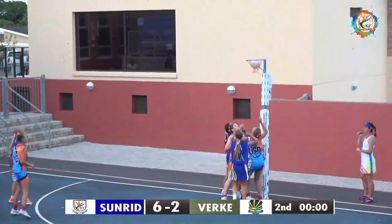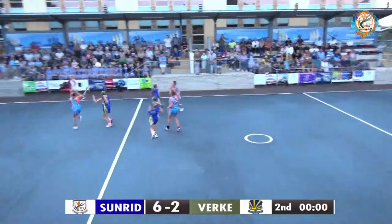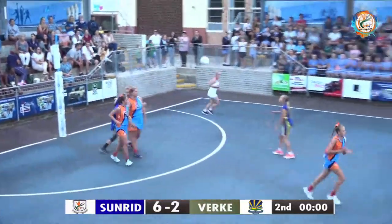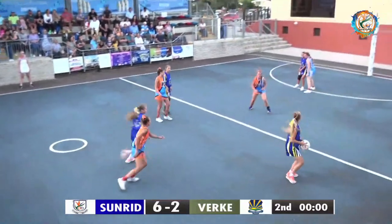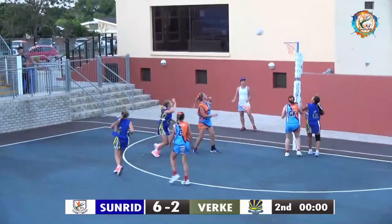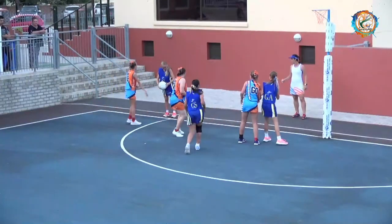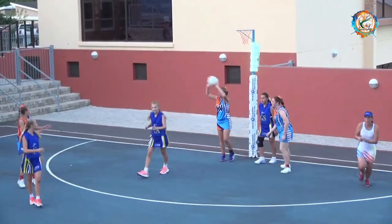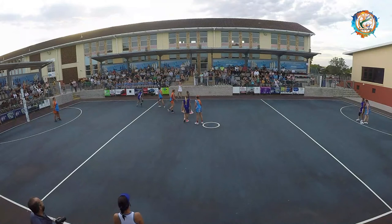Right into the circle. That was well passed by Fakenne. And that's an advantage goal there. Good goal there to Sunridge. Again, going to go for the long shot. We've got the two defenders of Sunridge. For Fakenne, ball outside. All over, and it's a power play, so Fakenne have scored 2 goals there, which all of a sudden changes the score and brings them up to 7-5. The power play makes a huge difference.